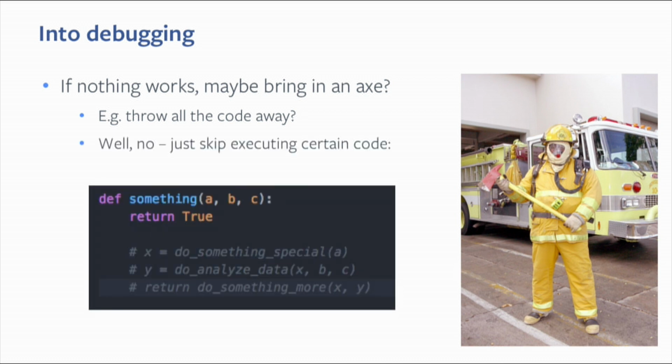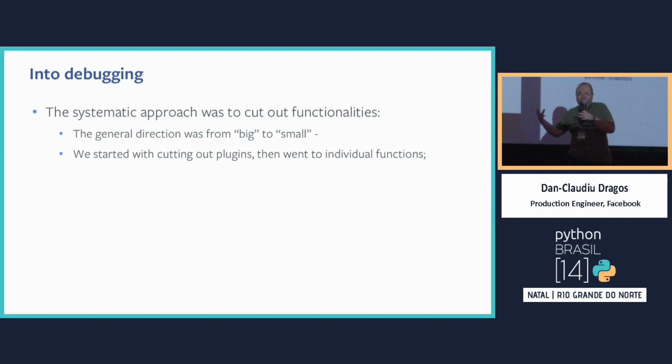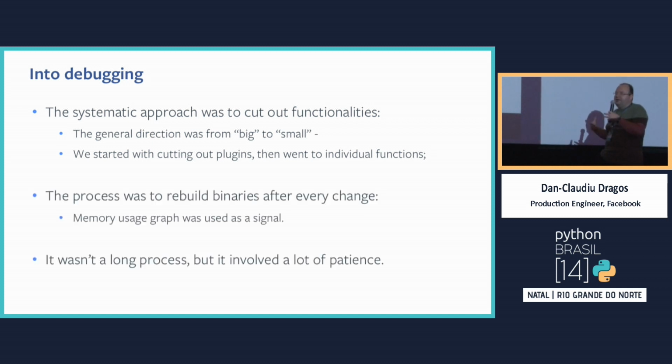I'm calling it the X or the scalpel technique, and I think it's quite a good technique to be applied on anything, actually. We have started to remove portions of our code. First, we have removed big plugins, and then, as we started to see some results, we went down to individual functions. The whole process was not as long as you think it was.